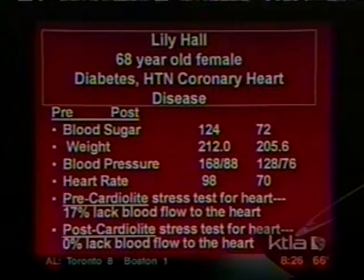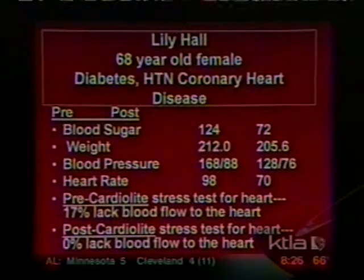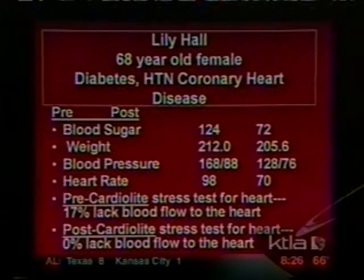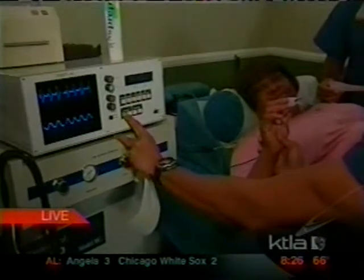Well, as you can see, Lily came in with a blood glucose level of 124, and she ended up at 72. Her weight was 212, and she ended up at 205. Look at her blood pressure, 168 over 88, and now it's 128. She had 17% of her heart not getting blood flow, and now she's at 100%. So this is a person that would normally get angioplasty and ended up doing EECP, and she never needed surgery, and her heart is back 100%.